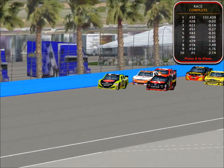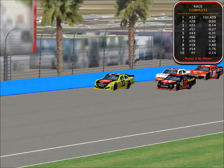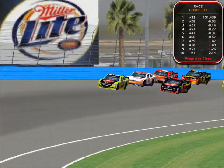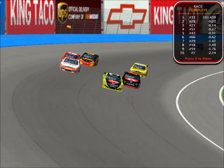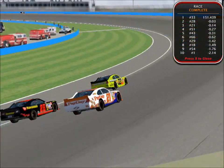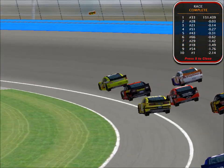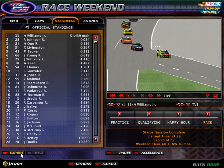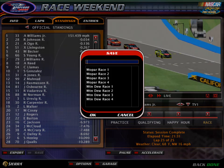Aaron Williams, the Ream Menard Chevrolet out of RCR. That 33 team is going to victory lane for the first time this season. A championship contender from a season ago. Looking like nothing has changed. Poised to win a championship here, trying to this season. And this is a good way to start with that. The win here at Auto Club. He takes the Royal Purple 300.